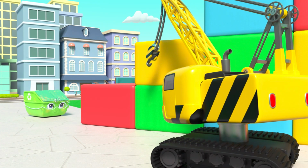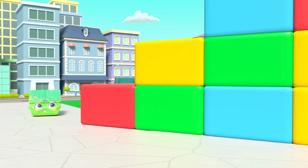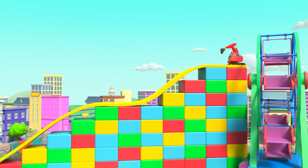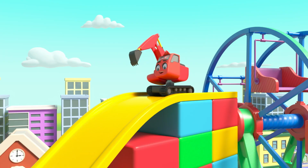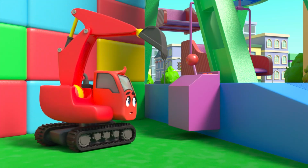Here's Mrs. Skip. Oh, wow. She's got a ramp to put on top of the blocks. They could turn it into a giant slide. Whee! That was so much fun.